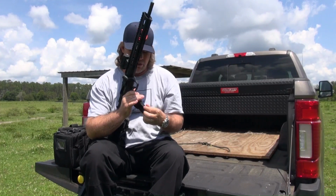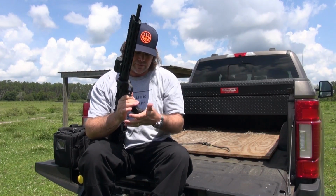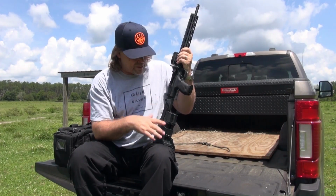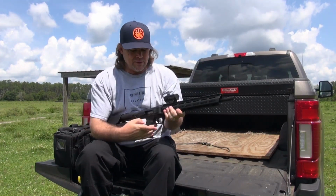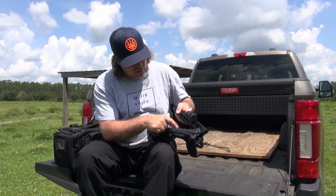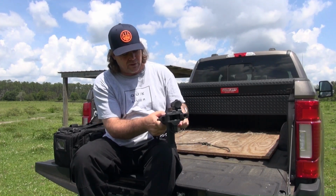Comes with a standard 17 round Smith & Wesson magazine. It's got these funny sleeves on it here, I guess, to fill the gap. That's also standard Smith & Wesson, right? It does fold pretty easy. There's a latch right here. You just push that latch up and fold it. And then there's a notch here. You pull your charging handle back a little bit and fit this in, and it locks up, right?